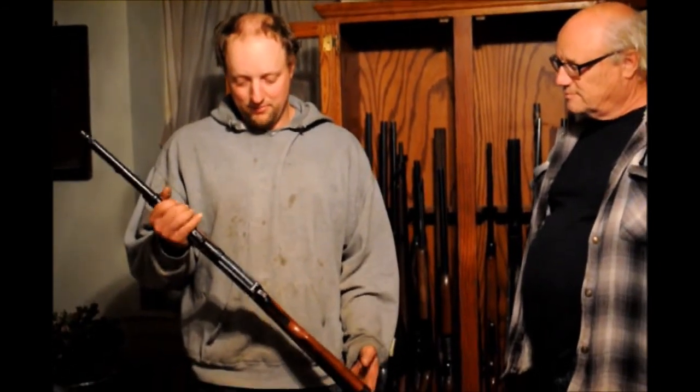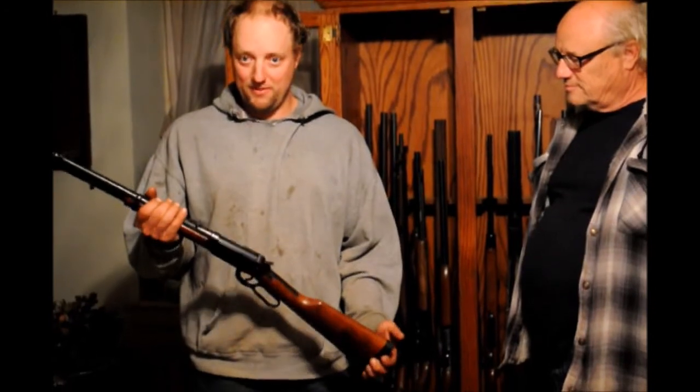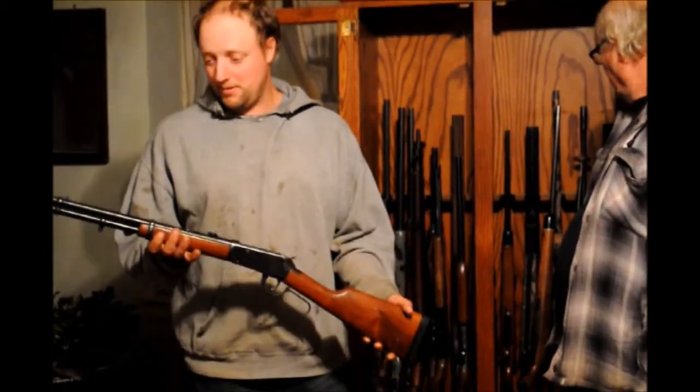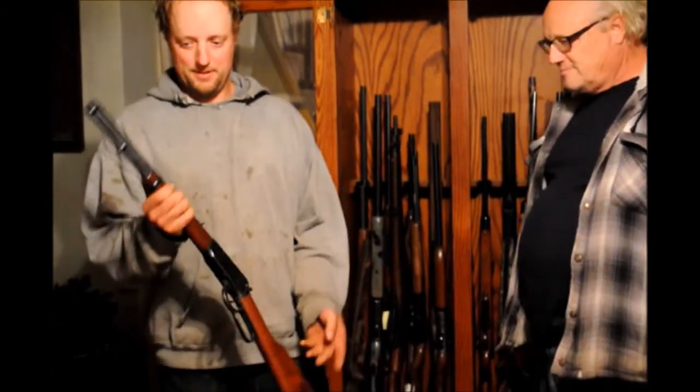It is a nice gun for a little kid, but this was my favorite. If I had to pick out any gun here and was only allowed to keep one of them, this is the one I would keep, because it's my first.